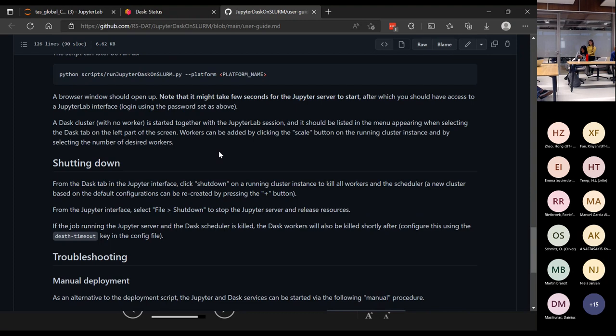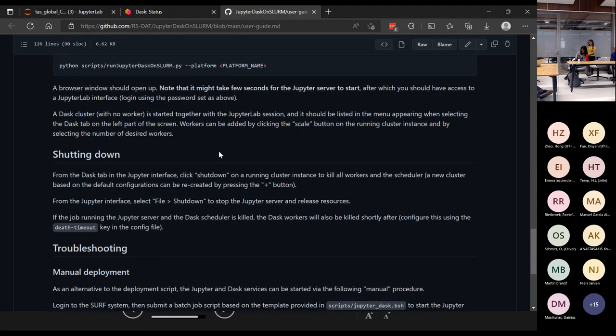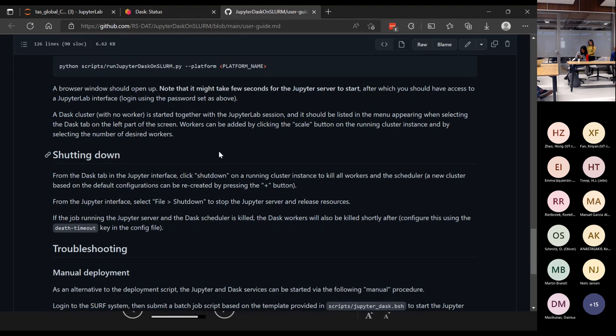By default, it forwards to local port 8889. And it also brings up the browser automatically on that port. So you're set. And once you've done this, you're done. Then you're exactly at the point where we've been all morning, and this is all you need to install it.